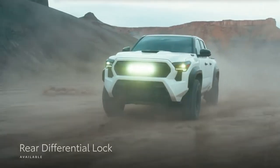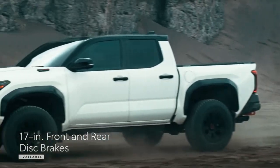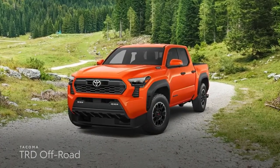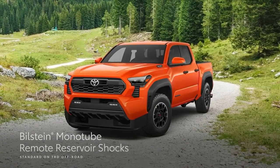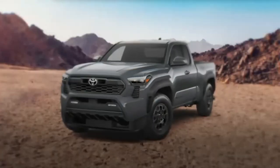In addition, Tacoma's off-road grades include rear differential lock capability and available 17-inch front and rear disc brakes. Meanwhile, TRD Off-Road remains a fixture in Tacoma's lineup, featuring Bilstein monotube remote reservoir shocks for enhanced capability off the beaten path. By the way, on the brakes, I know they said available 17-inch disc brakes, but on the standard one, the SR5, you're going to have disc brakes front and rear also. You're just not going to have the extra large ones. So make sure you know that the drum brakes are gone.